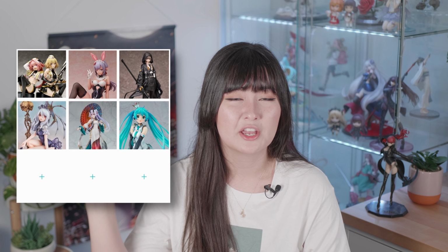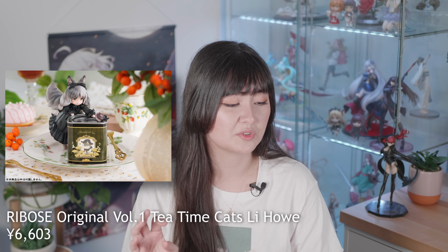Yes. So I think we're at 6. Next little thing in June is the Ribos original deformed figure Tea Time Cats Lee Hao figure. This is a really cute small figure. I love that she comes with a tin and we can put secret treasures in the tin, or tea, I guess.